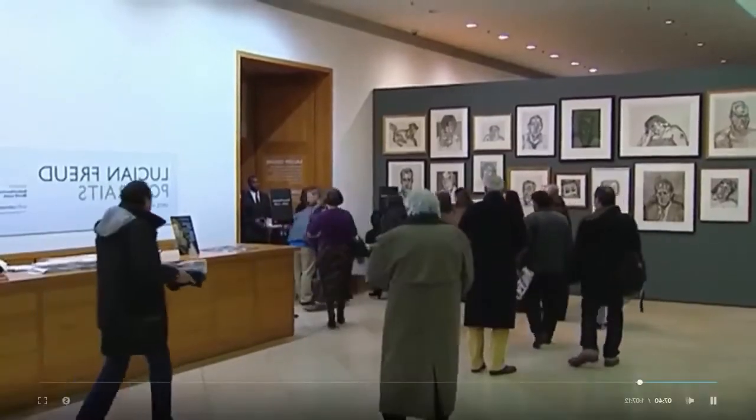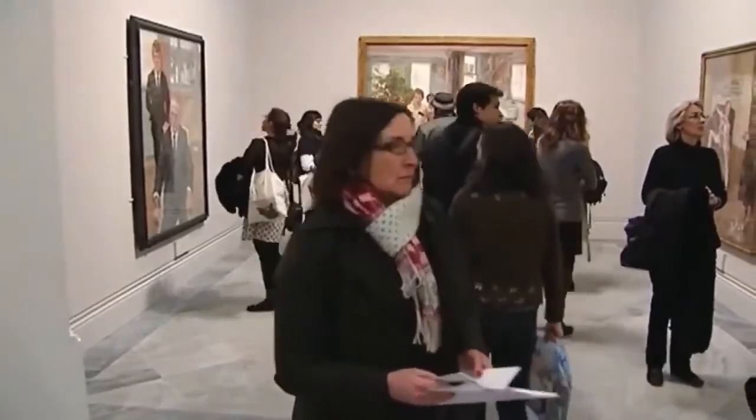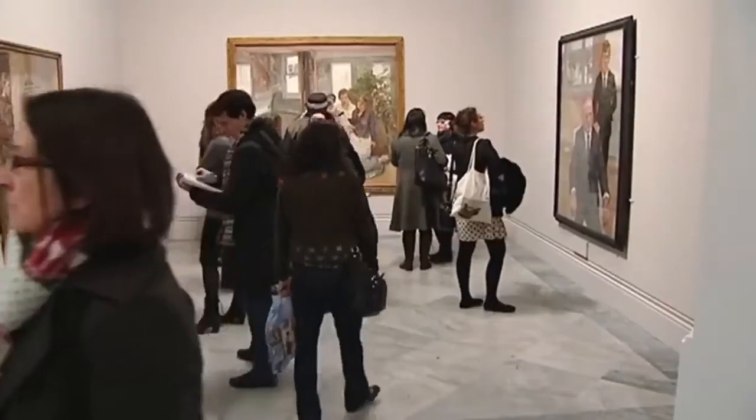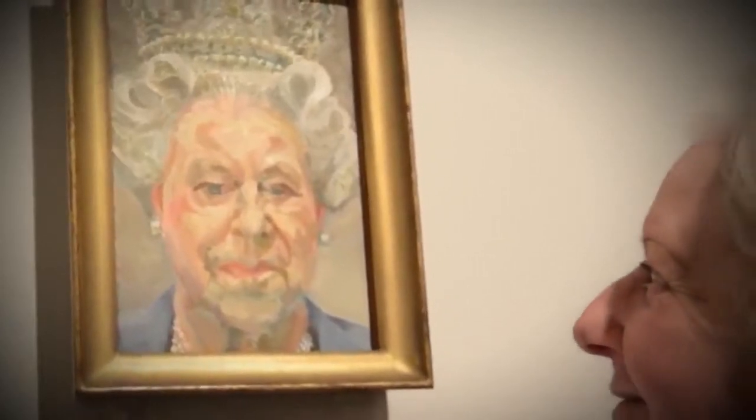At the time of this portrait, Lucian Freud was the biggest name in British art. Pictures would sell for nearly £20 million. And by the time he died in 2011, he had accumulated the largest estate of any British artist, £96 million. Although the most successful artist in Britain, his portrait of the Queen met with controversy.